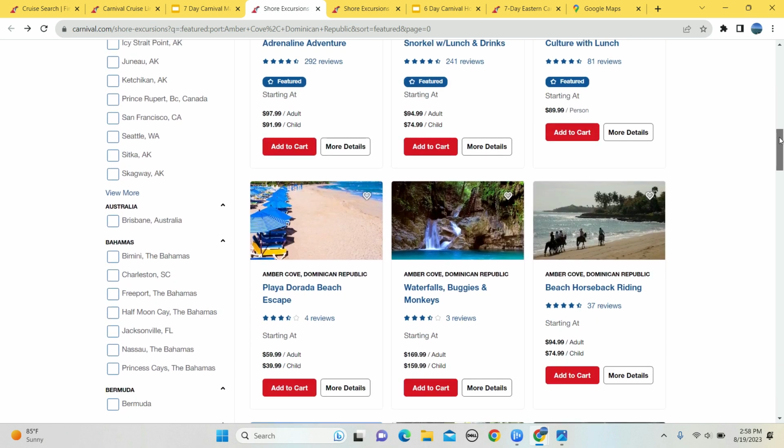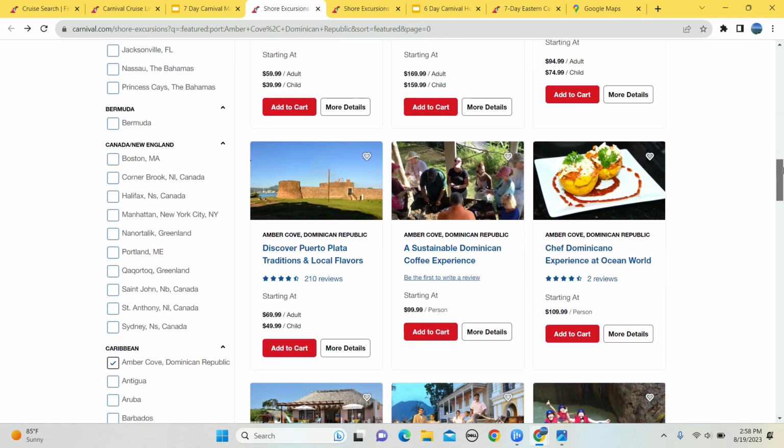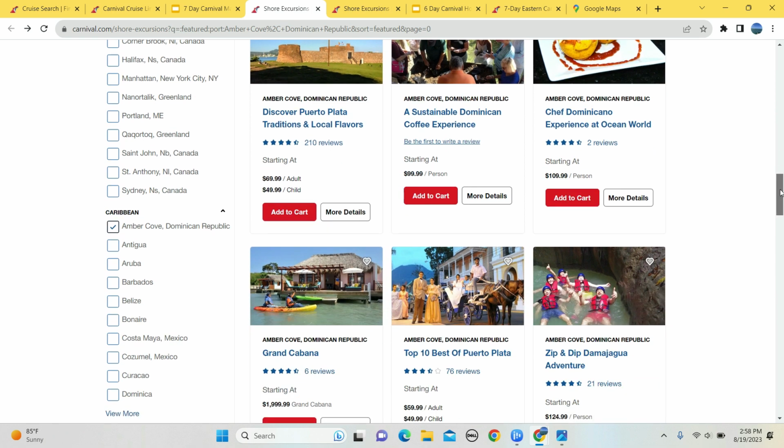Otherwise, here was the zip lining. Highly recommend the zip lining. Zip lining was a lot of fun. My parents and sister, who flew down from Seattle, did the Discover Puerto Plata traditions, and they said that they really enjoyed that as well.